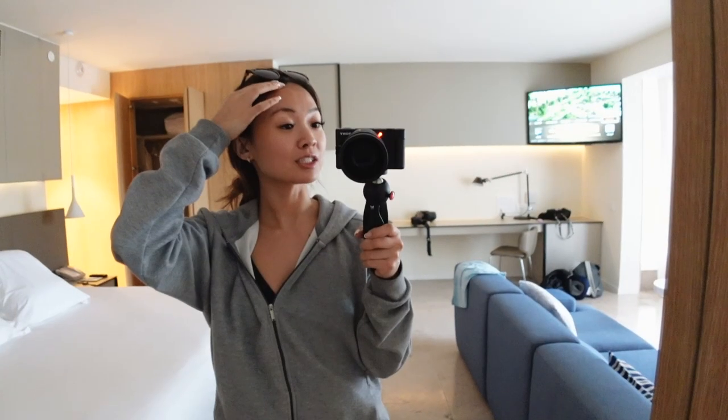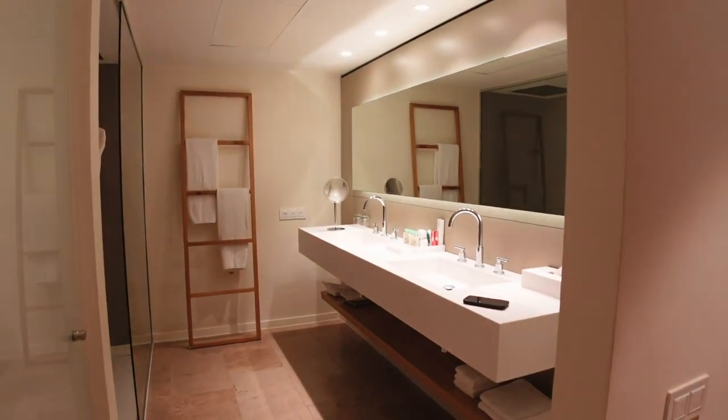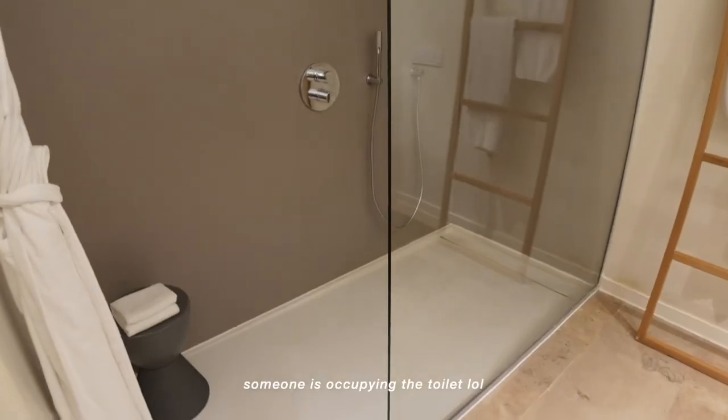Mexico. We finally just checked into our room. It's been quite the day, but I'll do a quick little room tour because I'm super excited. Come in through the entrance here. This is the bathroom. Nice and spacious. We're gonna disregard the toilet.